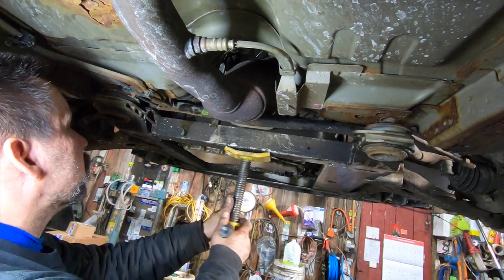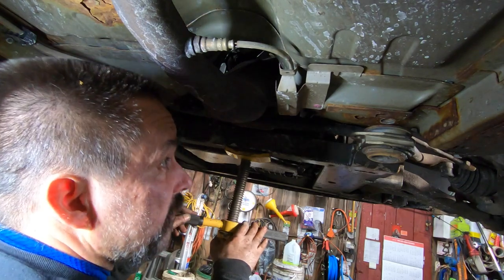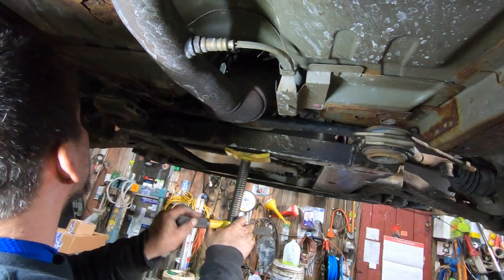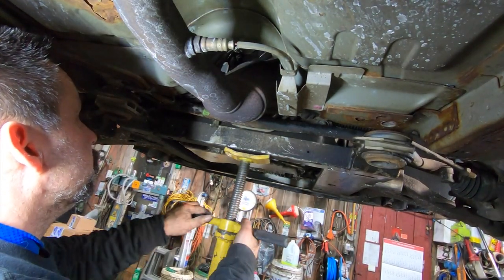This isn't what I expected. So the sway bar, yeah, the sway bar is attached to this. That sucks. I'm probably going to have to unbolt it. I don't know how far I can go with this before bad things start to happen.